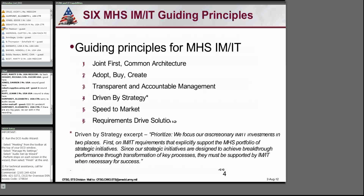So here are the official published guiding principles for IMIT development in the MHS. Everything should be joint first with a common architecture, so no more pet projects, no more silos and stovepipes. And when I say joint, I'm talking about interagency, not just tri-service. So across VA and DoD, we're really working towards a common architecture. The concept of, we don't have to create the wheel ourselves every single time we need something new, every time we have a gap that needs to be filled, so we can adopt or buy as well.